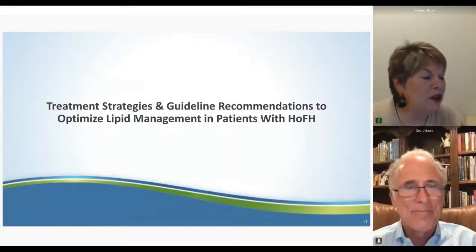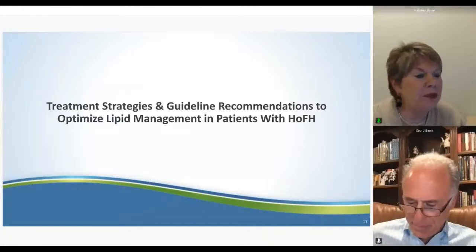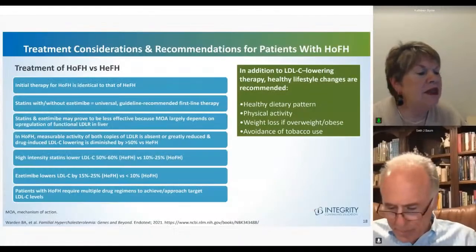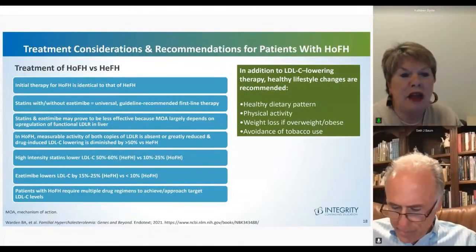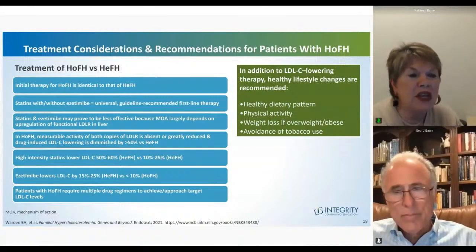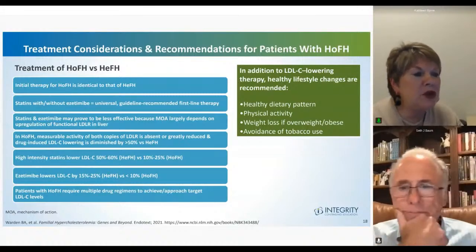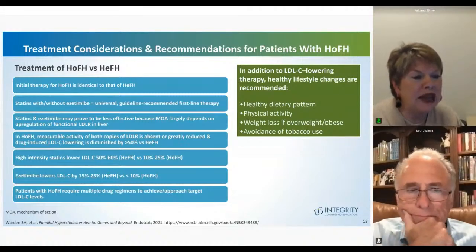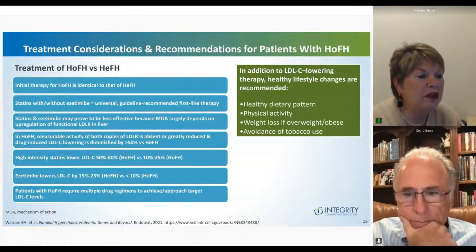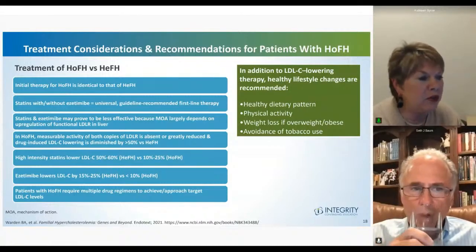Okay, now we're going to take a look at some treatment strategies and guideline recommendations to optimize lipid management in patients with homozygous FH. Let's keep in mind that when we're looking at the treatment of homozygous versus heterozygous FH, the initial therapy for both is the same. So we start off with statins, which would be the gold standard, high-dose statin with or without ezetimibe. This is guideline recommended first-line therapy for us.